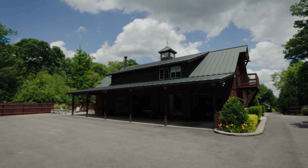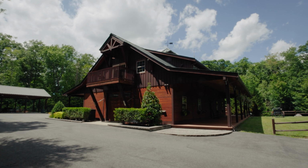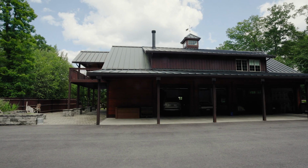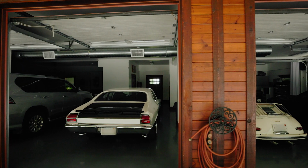We started off to build a recreational building for mostly general purpose storage and having parties and social events. It wasn't going to be a horse barn. It was going to be more living space and storage space for automobiles and stuff, and garage space downstairs.